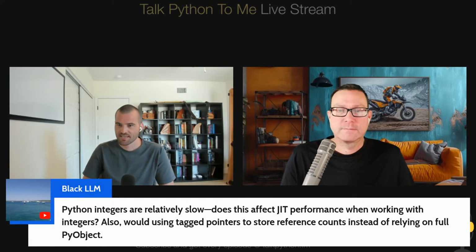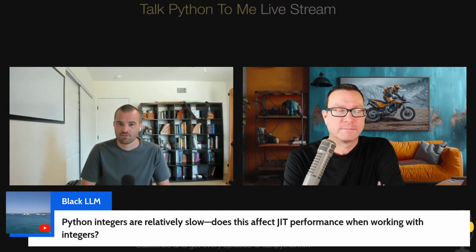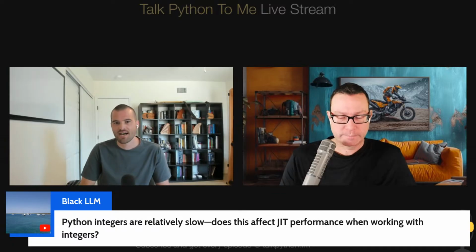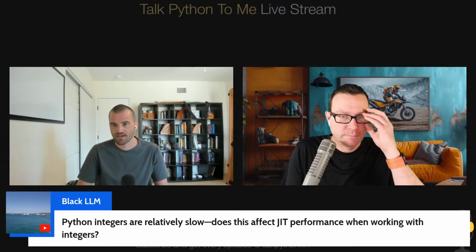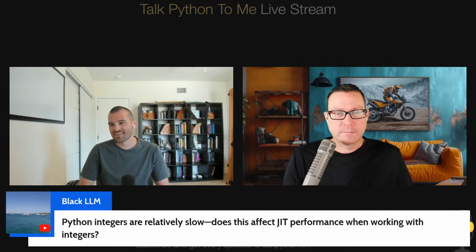Yeah, so there were two questions that flashed across the screen there. One of them was about tagging pointers with reference counts, and then the other was about integers. The integer question is hinting at an optimization that a lot of JIT compilers and VMs do called integer unboxing, which is the idea that instead of having a full-size, arbitrary precision Python integer object that's reference counted and heap allocated, in the place of that pointer you just store a single 64-bit or 63-bit value. That isn't something that the JIT does currently. It is actually something that in 3.14 we do in limited situations in the interpreter.